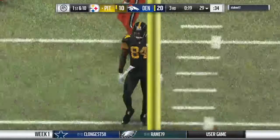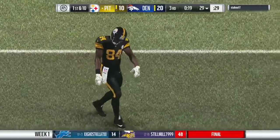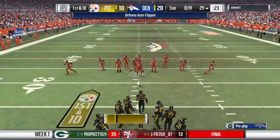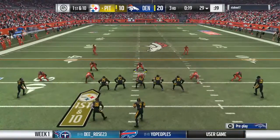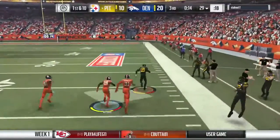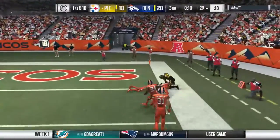And with this deficit, you can't have too many more drives like the last drive where you had to punt it away. You know what I would tell my offense right here? The punter doesn't exist, guys. He doesn't even exist. He's not a team anymore. I just cut it, all right? So you've got to go out and create some offense for us here and give us some points. No way does that guy get on the field on this drive. Poor punter. Yeah, it wasn't his fault. But, hey, listen, there's got to be casualties at times. We're trying to win a game.